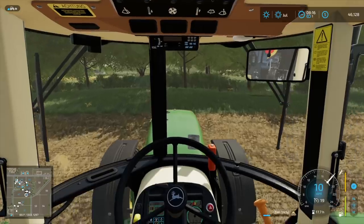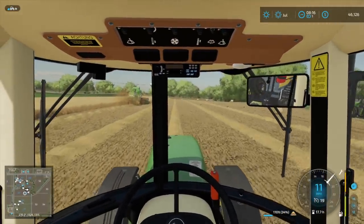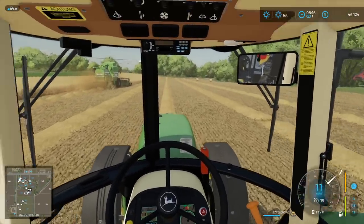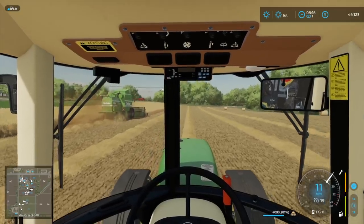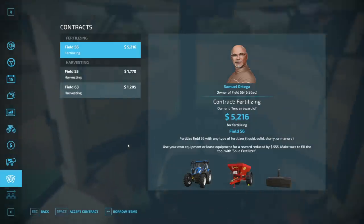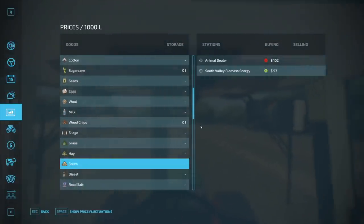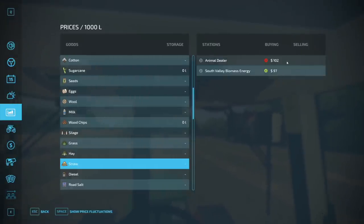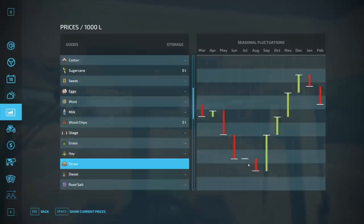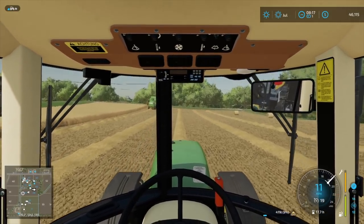Okay. Now, part of me wants to go ahead and sell these bales. I think I might do that. We'll take a look at the prices here shortly. Let's look at the prices really quick. Not gonna find them there. Okay, so straw. Oh gosh. I don't remember what they were last time, but it seemed like they were like 200 and something. Of course, July is probably almost the worst possible time we could sell them. So let's go ahead and keep these for now.